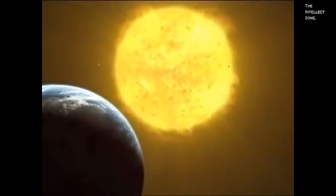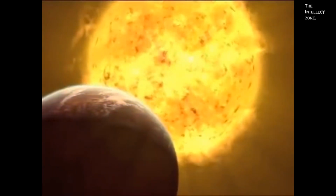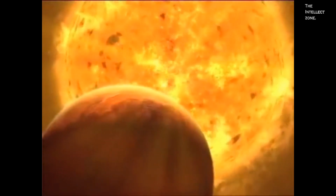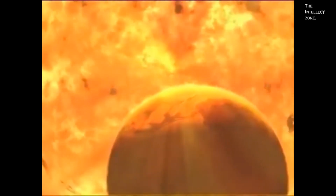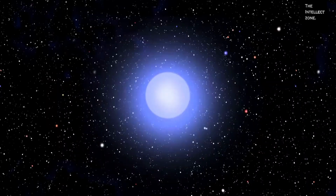Within about 5 billion years, the Sun will run out of hydrogen in its core and will begin to burn helium instead. When the Sun starts to burn helium, it will expand into a red giant. It is expected that the Sun will engulf Mercury, Venus, and even Earth. After engulfing Mercury, Venus and Earth, the Sun will collapse on itself and turn into a white dwarf.